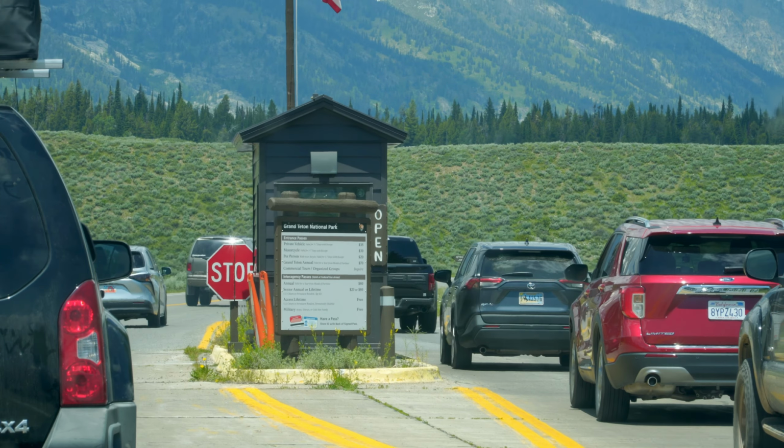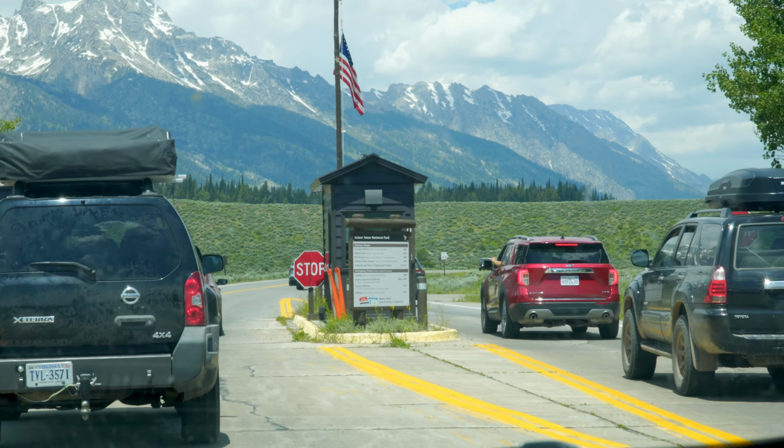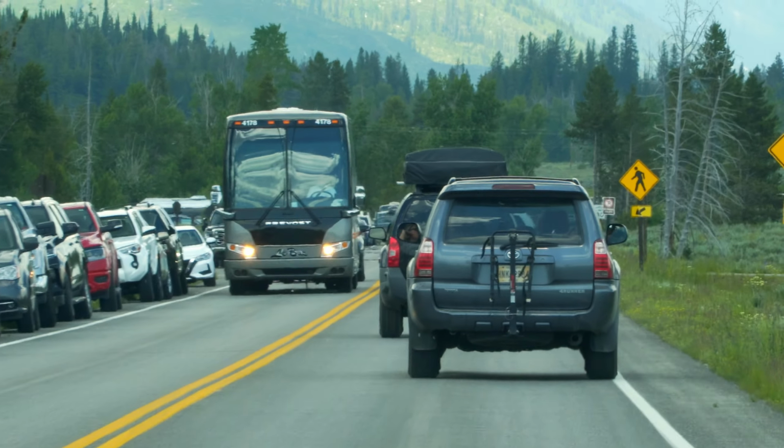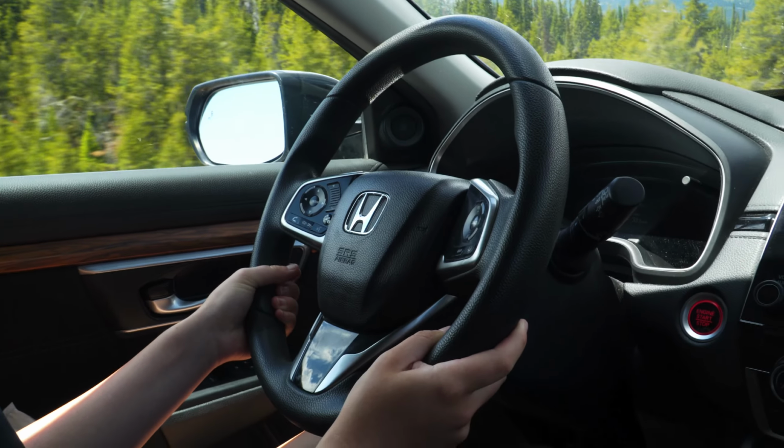The drive to String Lake can take anywhere from 30 minutes to an hour, depending on traffic if you're coming from Jackson. When you're getting a little frustrated seeing traffic or running into crowds on the trail, don't be too disappointed. Oftentimes it means that there's some sort of wildlife off in the bushes. It's actually something to look forward to rather than grumble about.